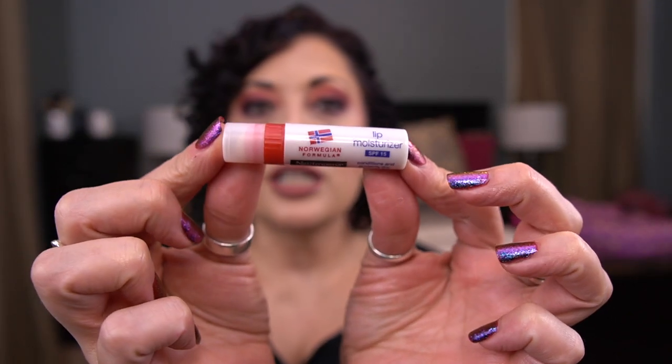The next project prompt is Beauty A to Z. So you just pick a letter of the alphabet and associate a product with it. I chose the letter N and brought in the Neutrogena Lip Moisturizer. And it's this one here. So I did finally start using this last month. And I made really great progress last month.